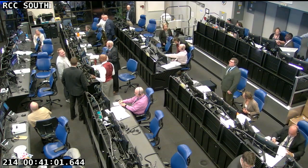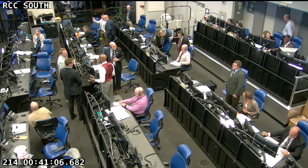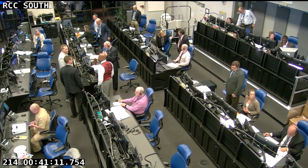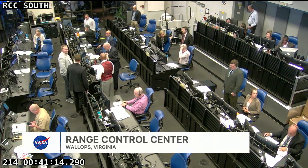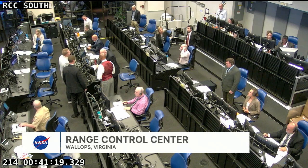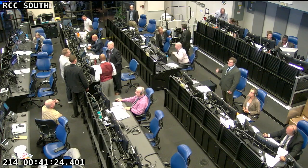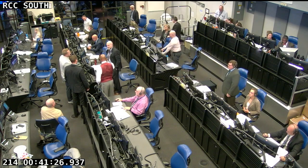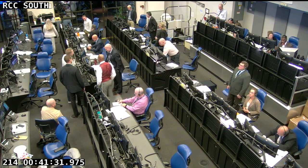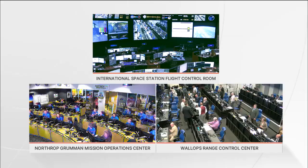You're getting a live view of the Wallops Range Control Center. This is the team that was overseeing the launch of Antares from Pad 0A over at the Mid-Atlantic Regional Spaceport. You can actually see in the back row there, International Space Station Program Manager Joel Montalbano, the pink shirt with the red tie, congratulating the teams and overseeing a successful launch of 8,200 pounds of cargo to the International Space Station. Meanwhile, in Dulles, Virginia, the journey has just started for the Flight Control team over in the Mission Operations Center there. They'll be overseeing Cygnus's journey to the International Space Station over the next few days.